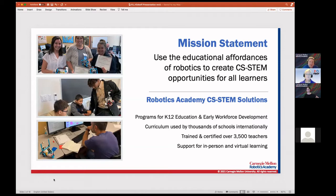Our mission statement specifically is to use the educational affordances of robotics to create CS STEM opportunities for all learners. So we want to make sure that much of what we do, everything that we do, is equitable and accessible to students everywhere. We have programs that focus on K-12 education as well as early workforce development. Our curriculum is used by thousands of schools internationally. And we've had the opportunity to work with over 3,500 wonderful trainers, helping them to reach these meaningful learning outcomes with their students, helping to support them with big ideas and troubleshooting, not just the mechanics of the robot. And we do offer an awful lot in terms of support for both in-person and virtual learning.